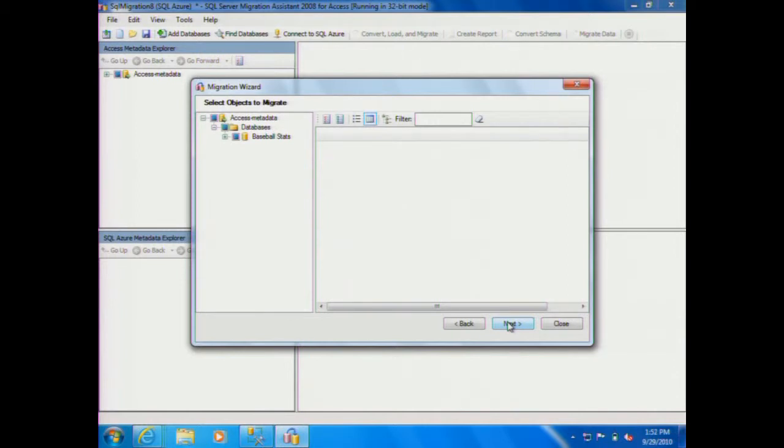Does it do stored procedures or anything like that? I forget, does Access do that? They don't have stored procedures, I believe. But it does queries, saved queries. Does it migrate those? It does. Okay, cool.